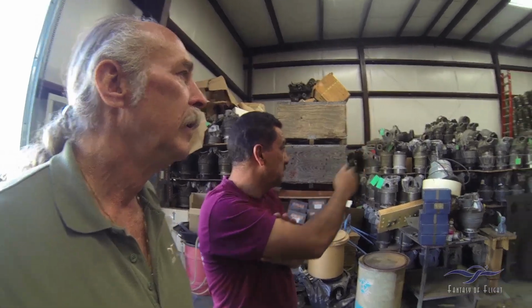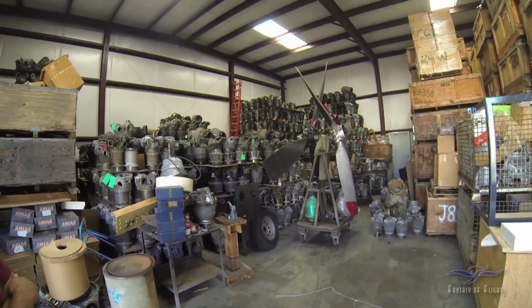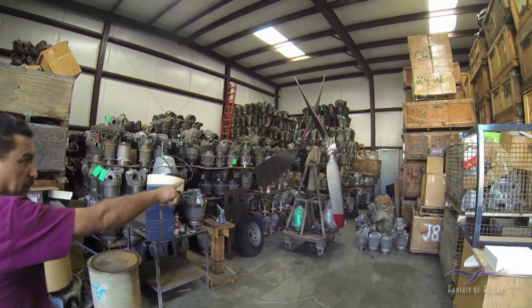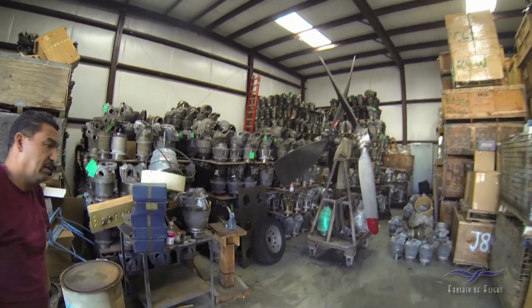Yeah. And those are all cylinders, all different, you know, my God. Brand new ones, brand new barrels inside those boxes. Got more on the back. I mean, there's brand new cranks. There's just a lot of brand new stuff. I would say 80% of the stuff in this warehouse is brand new. Really?